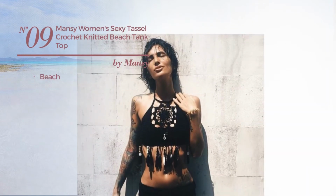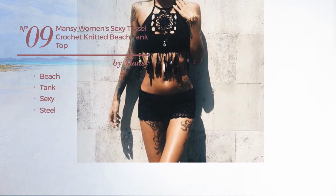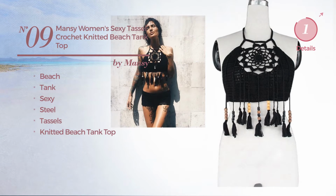Number 9, a beach tank garment, featuring a sexy look, crafted from steel, styled with tassels, with a knitted beach tank top. Available in two other colors.